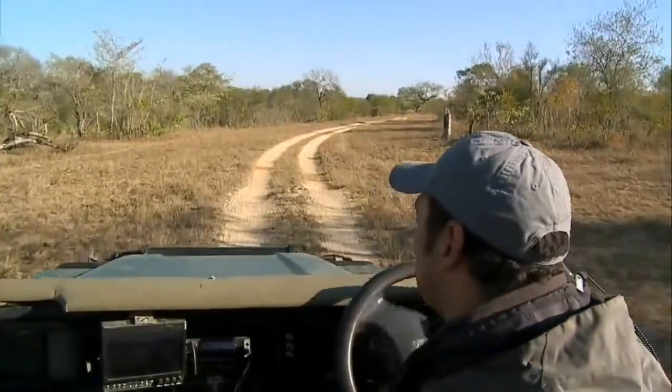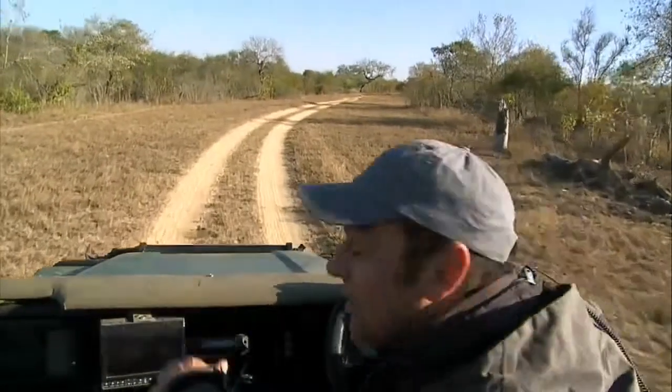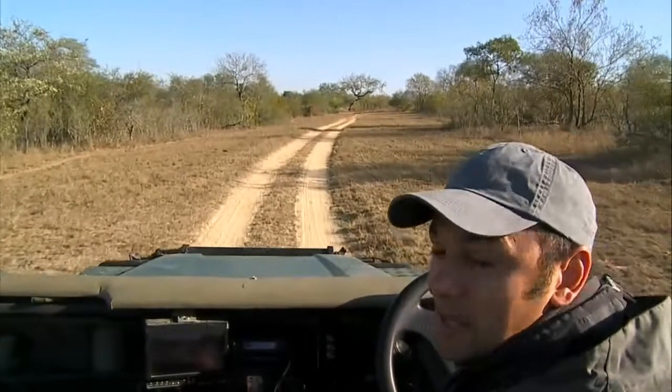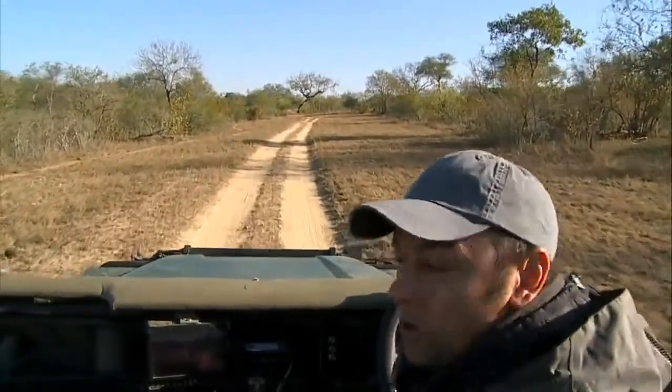We seem to have lost you earlier with a bit of signal, we did go down into a drainage line. It was quite steep, but it's perfect timing because Scott showed you those wonderful zebra and some kudu. It's always lovely to see kudu walking through these areas.